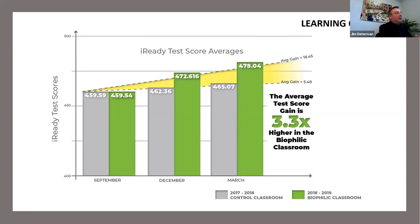And look at the gain of math cognition in December. The biophilic classroom is outperforming. Then look at the gain in March. The biophilic classroom is outperforming. There's gain in both classes. But look at the average gain over the year in the control, 5.48. The average gain for the biophilic classroom, 18.45. That's more than three times better. That is a significant difference in a locked down, robust scientific study where every variable is controlled except the biophilic enhancements in the room. That was the only difference. So we've isolated the cause of this gain.